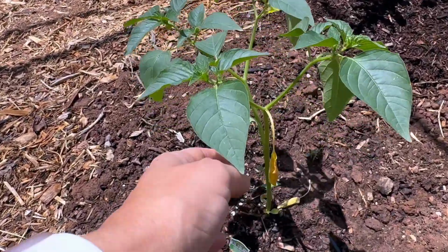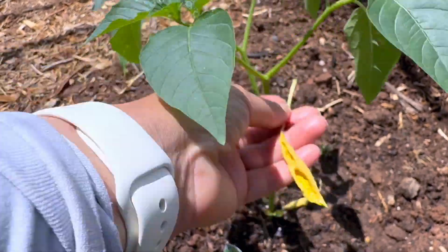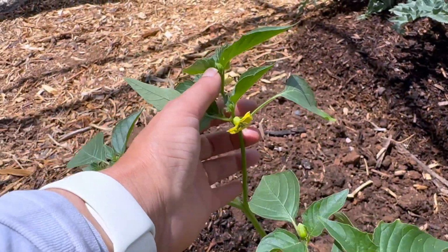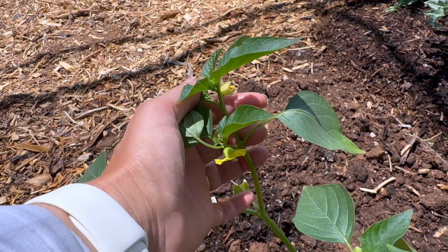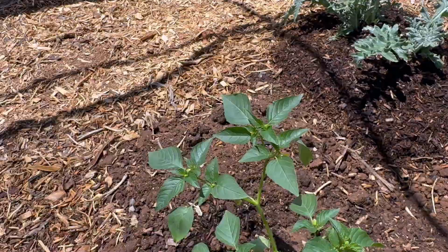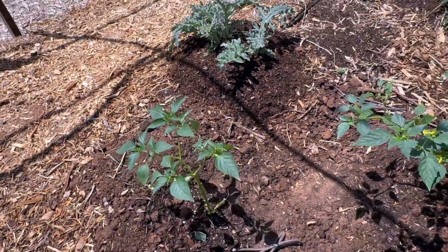And a closer look, here's a branching that did go through some transplant shock, but flowers are forming, so hopefully the bees do their job. I was thinking of self-pollinating with a Q-tip between the two plants here, but I think I'll wait for a little bit because there's only 2 flowers on here.